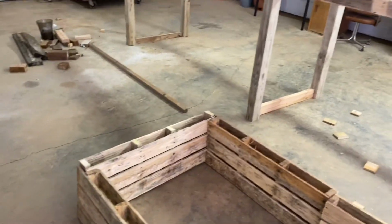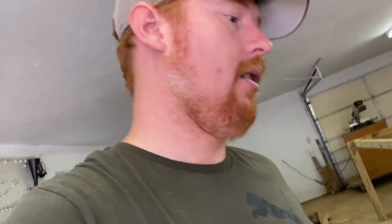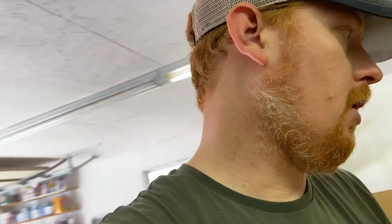Screw everything together. I think I'll make two for now, and then I'll go take them out there and look at my spacing, see if I need to make them smaller or if I can keep going this size for the layout. So there we go.